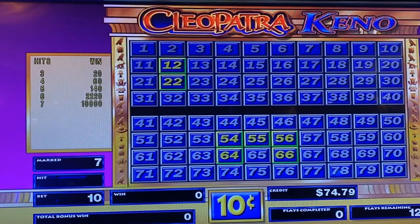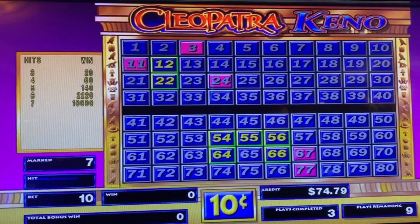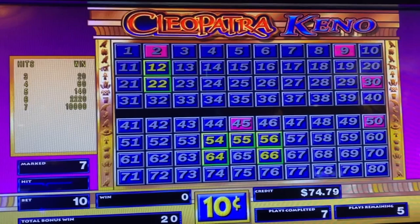Okay, that is 10. Coin is 10. Notice how we split the numbers up? We got 5 on the bottom half of the card and 2 on the upper half. Hey, wait a minute. 6 plays in and we got zip. Alright, we'll take it. 3 out of 7.